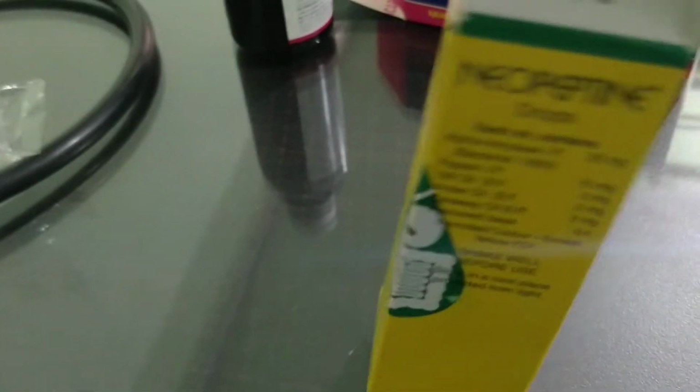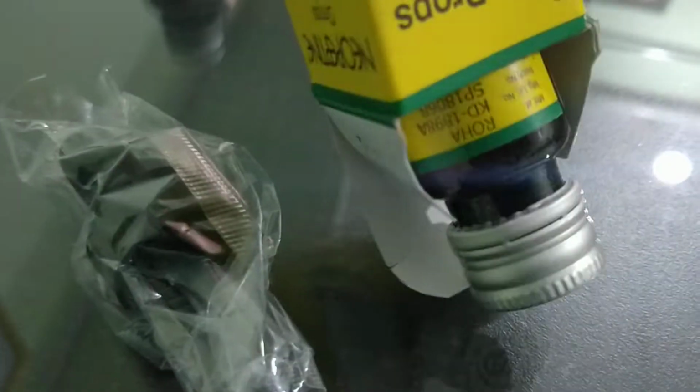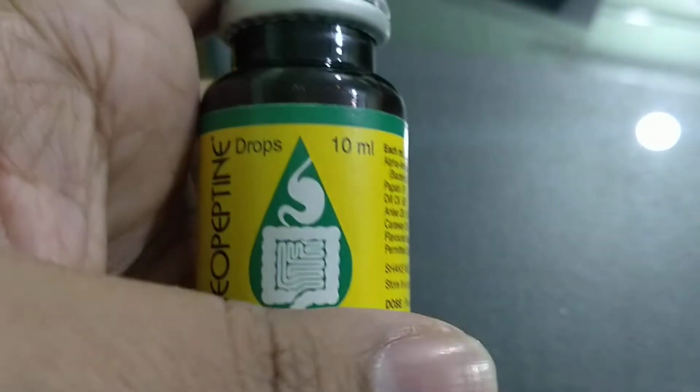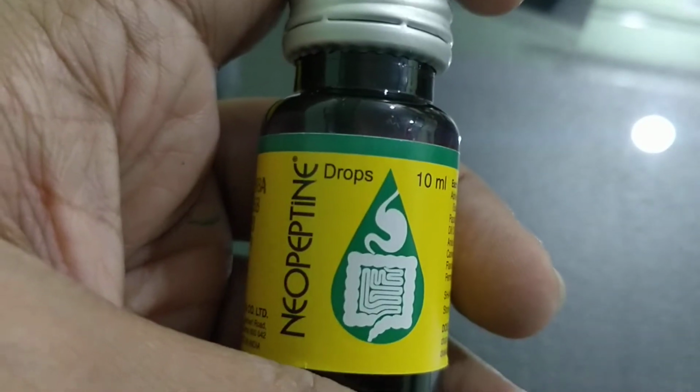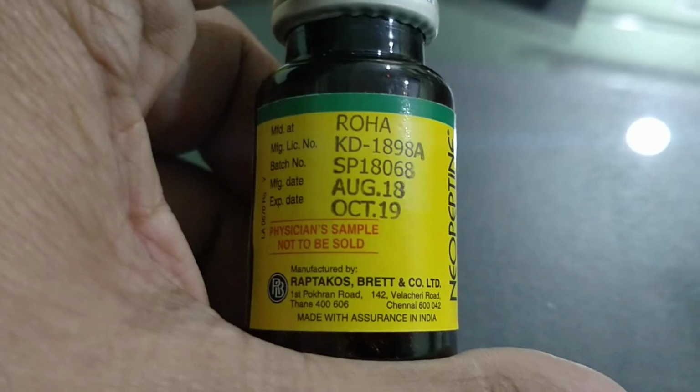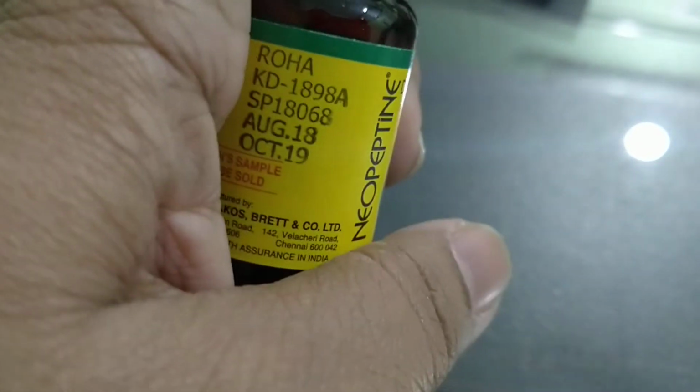Let me check what's inside. Obviously, it has a dropper, which has a marking. It comes with a plastic bottle. It's very easy to use and there is no risk of breakage. This comes as a 10 ml drops, Neopeptine Drops, produced by Raptakos, Brett and Co. Limited.